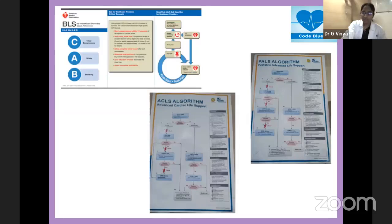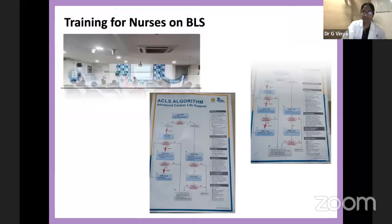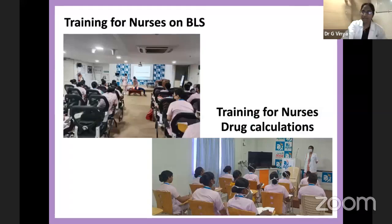So these are some posters that we have at our hospital. I have given them here for everyone's reference: the BLS, ACLS and PALS algorithms, which are placed all over the hospital and readily available to the staff as a reference. We also conduct training for our nurses during induction, that is, on their joining Apollo Hospital, in BLS and ACLS. All our nurses are trained and certified by AHA.